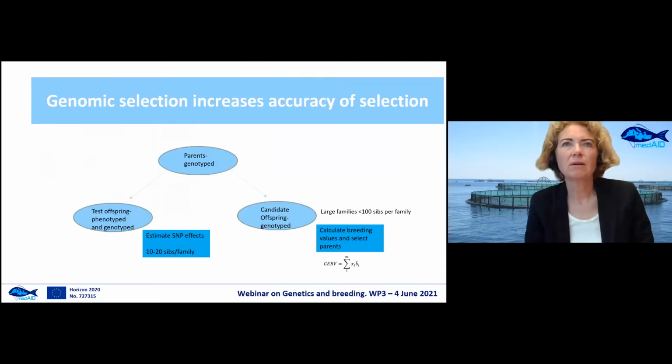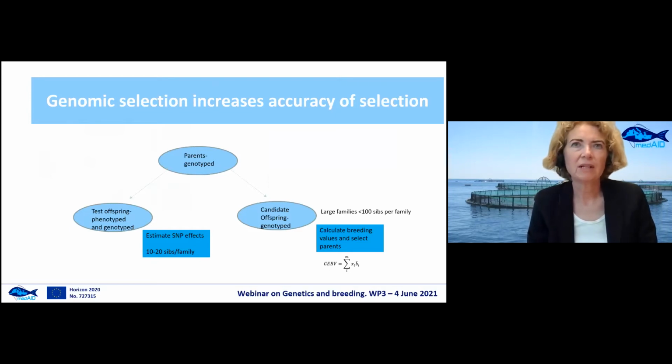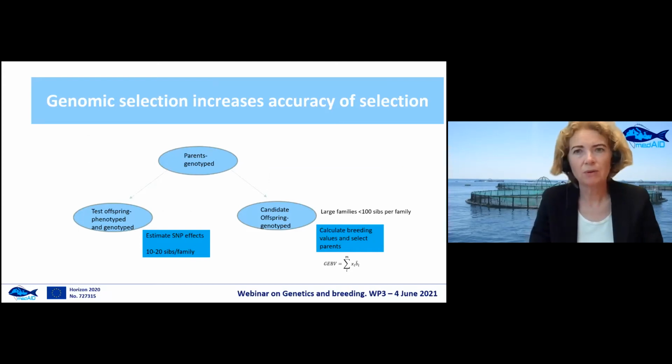And here is the value of genomic selection and why that is coming. Genomic selection increases the accuracy of selection. And what we are doing in the breeding program is that we genotype the parents with an array that we are going to hear about later.